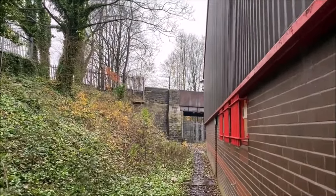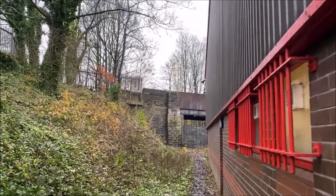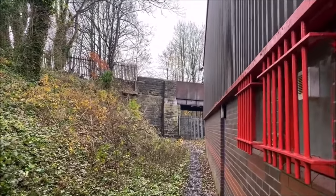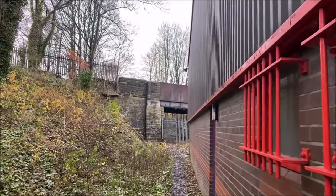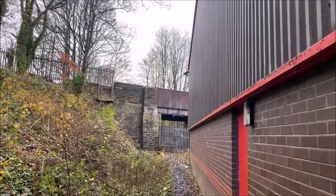Very little remains to show that this was once a busy junction with the mills, wool, bricks. There's a bit of cutting at the other side of that bridge, but that's bogged over and flooded. I can't really access it. You're going to be able to see how wet it is at the moment.